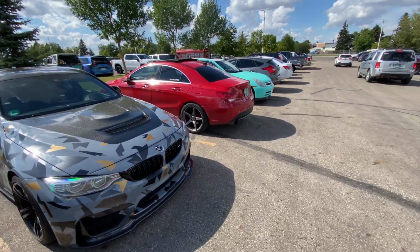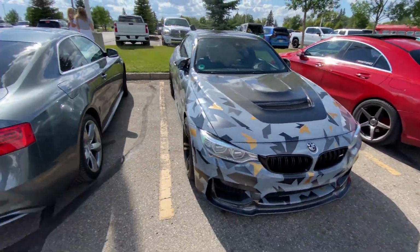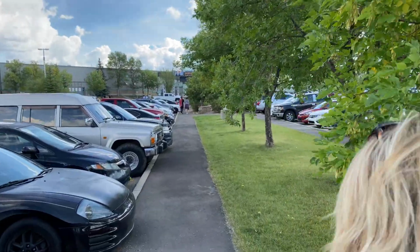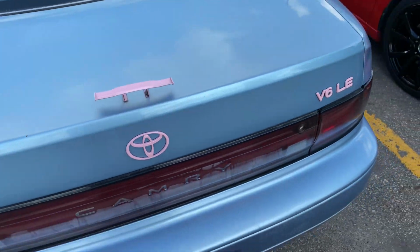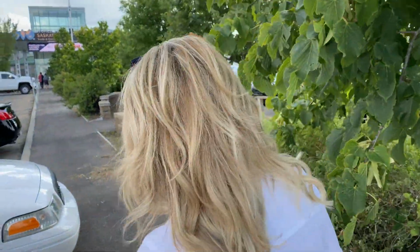Parked between an Audi and a Mercedes. Uh-oh. That's a car after your own heart right there.